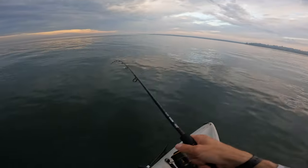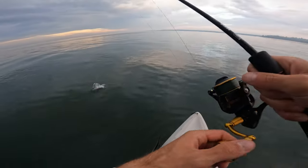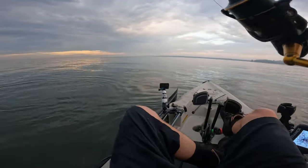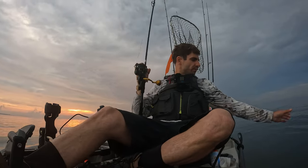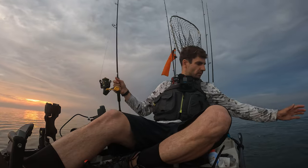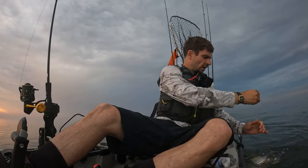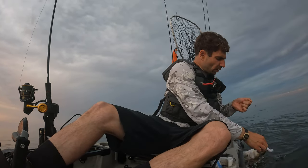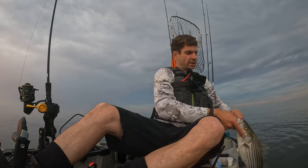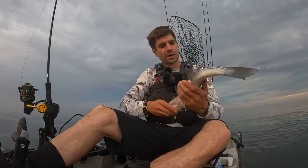Yeah, this is definitely a striper. I think these are mostly going to be schoolies. Totally fine. I enjoy kind of riding the season with the striped bass. You know, you get the really big ones at the beginning. You get these small ones after a while.